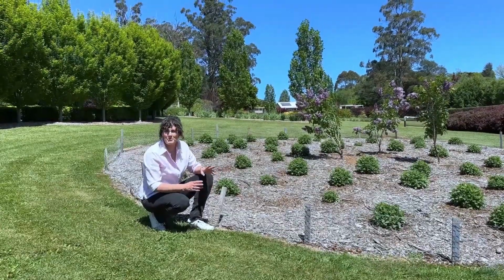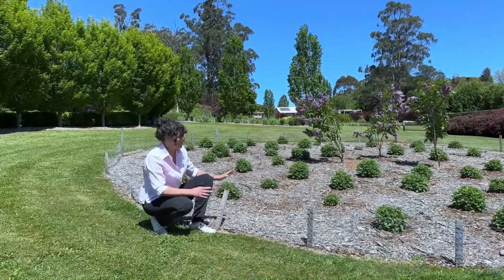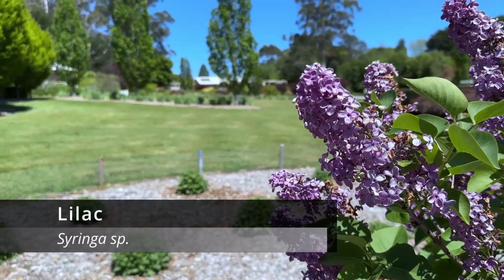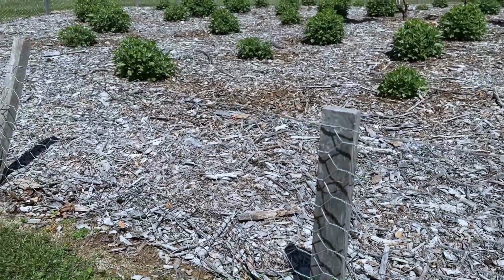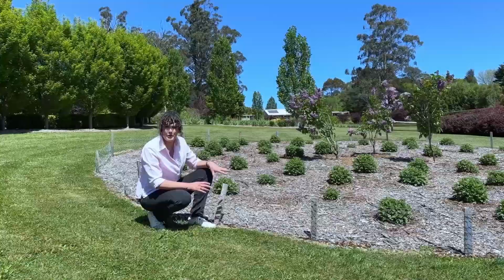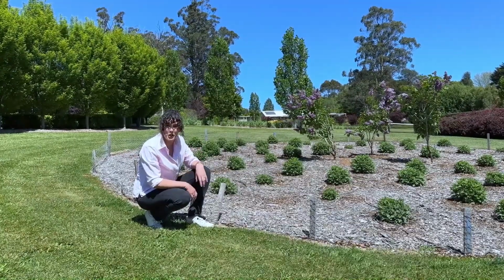They do have a problem with rabbits, particularly with new plants. So in this bed with the lilacs and the freshly planted chrysanthemums, they've had to install a little fence to help to keep the rabbits out. Keith and Andrew have also found that if they sprinkle blood and bone around, the smell of it helps to deter the rabbits.